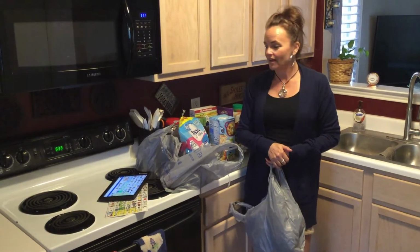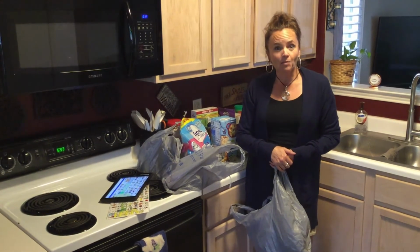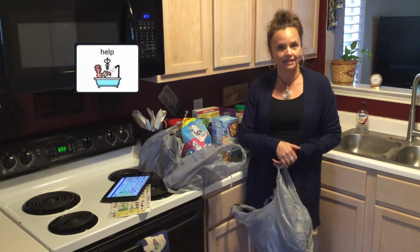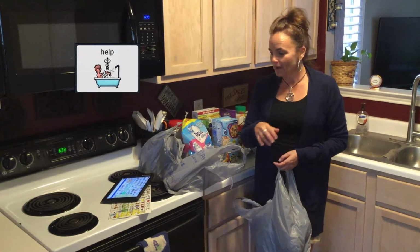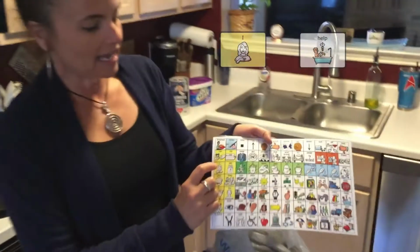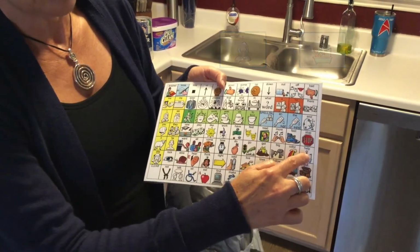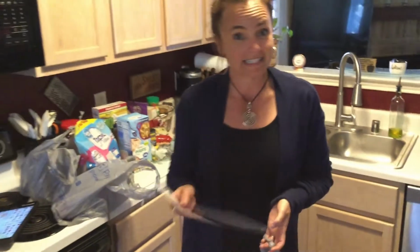And so one thing you want to try to remember when they get home is that they probably need some help bringing in the groceries. So you might want to offer. You can always say, I help, and give your parents some help to bring the groceries in.